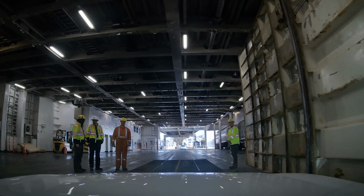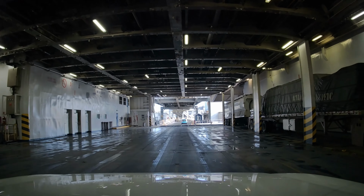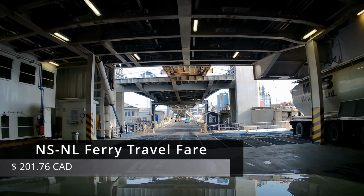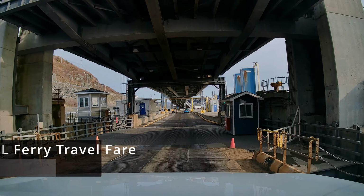Coming to the cost. In our original booking, we had secured a comfortable 2-bed cabin which was refunded back. As for the total fare, it came to a modest sum of 201 Canadian dollars and 76 cents.